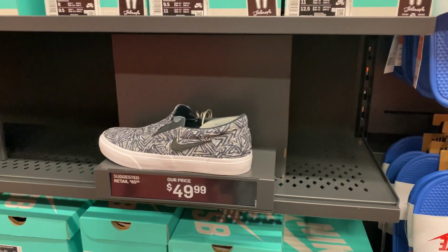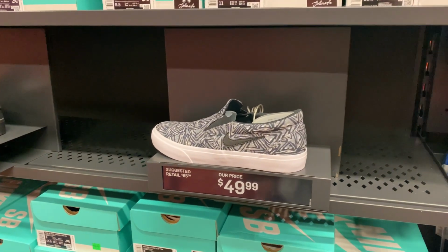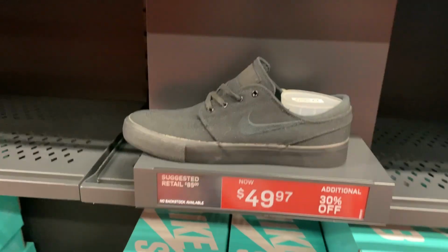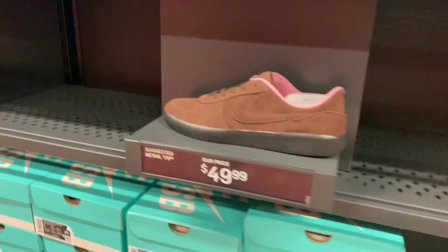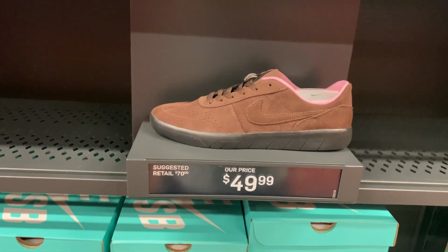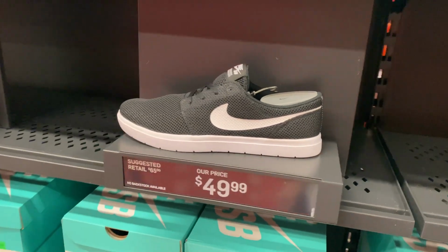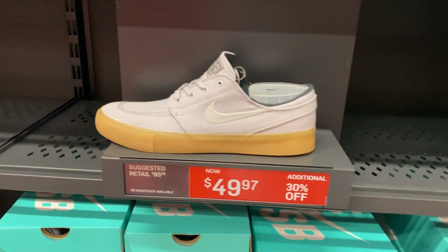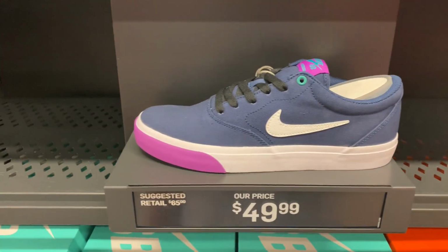Alright, before I go, let me just go through the SB section. They have these SB Charge Slip, the SB Zoom Janoski, SB Pen Plastic Premium, SB Portmore 2, SB Janoski Canvas, and SB Charge Canvas.